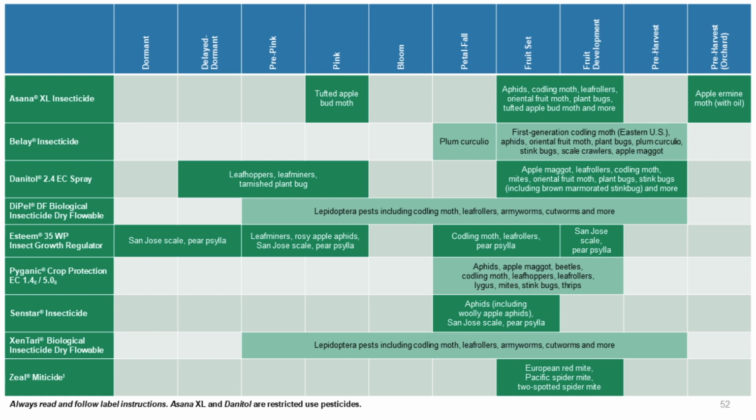Could we quickly include spider mites? It's not an insect, but we get a lot of two-spotted spider mites and European red mites, and we do have a miticide called Zeal that can take care of those as well.